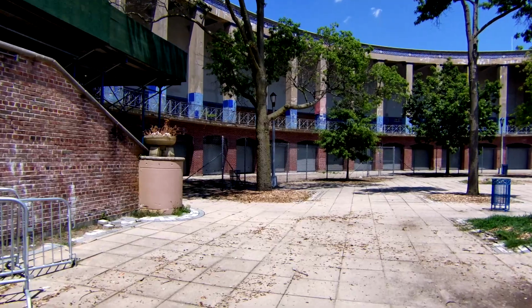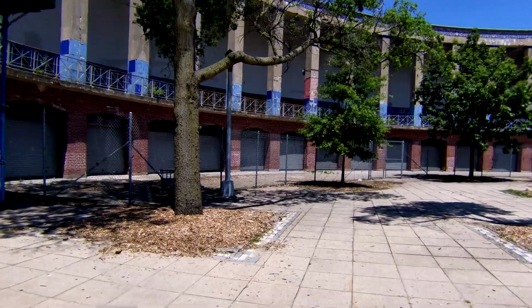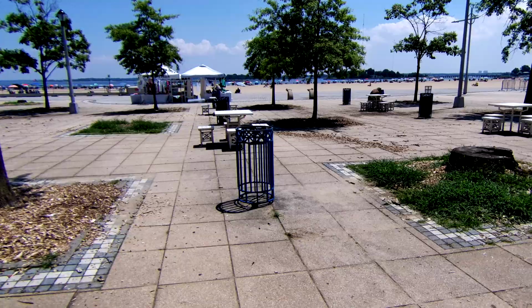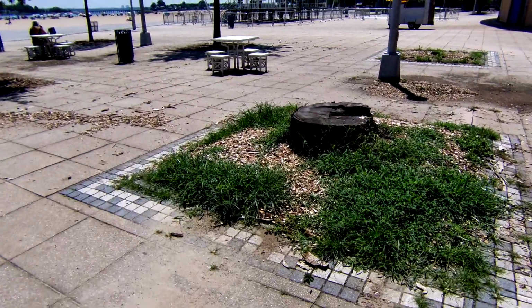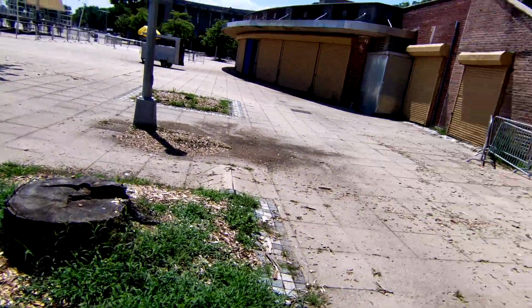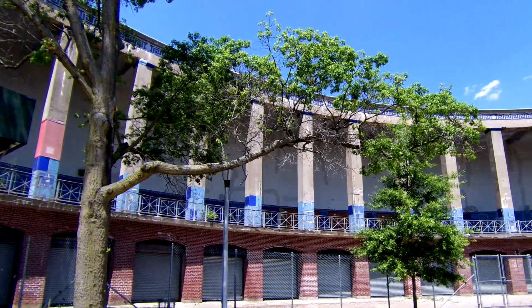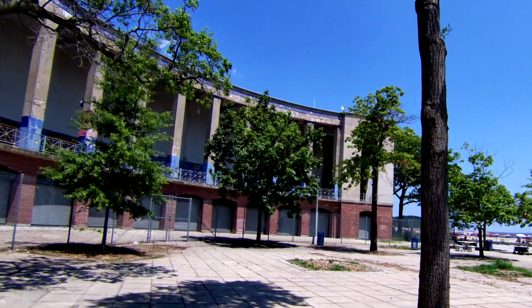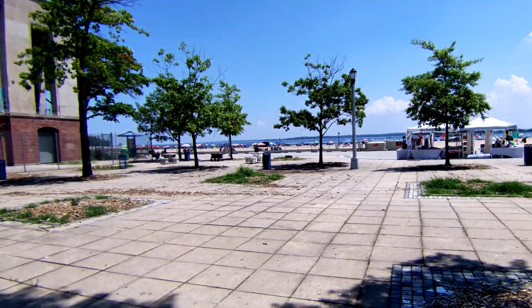And there's the other staircase and the other wing of the bathhouse. And you can see the trees are lined with that same tiling pattern that we saw before. But I guess something must have happened to this particular tree. There used to be little stores where these gray gates are. And the stores would sell things like umbrellas and towels. But I guess because of the renovation, they stopped doing that.